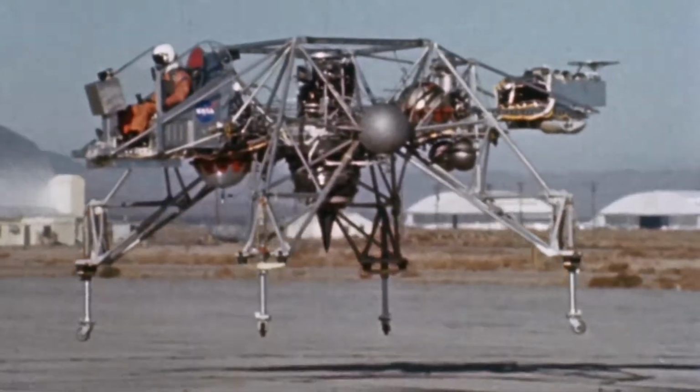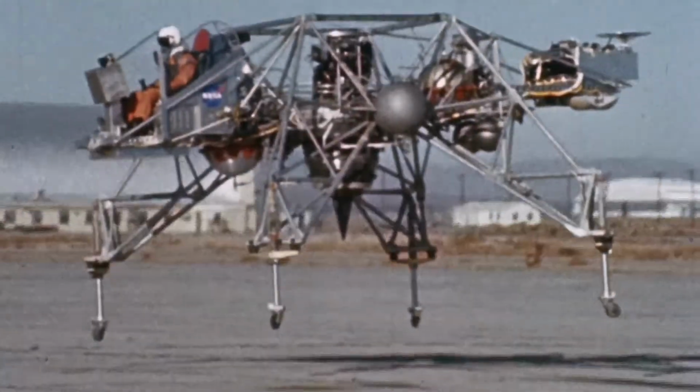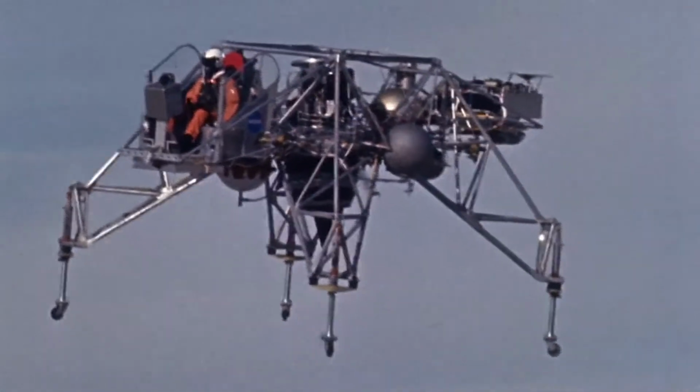The first flight of the LLRV in October of '64 was flown by Joe Walker. First liftoff was what you might call tentative. The second was considerably smoother.